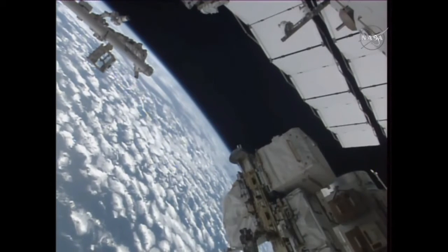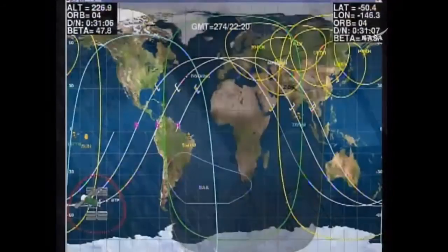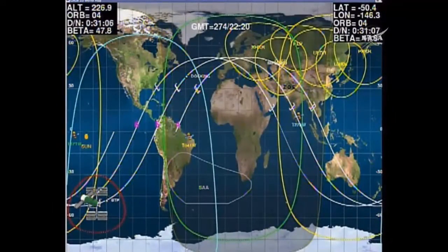The International Space Station and the Progress, flying in tandem now, are 252 statute miles above the Earth, flying over the South Pacific, about to begin a southwest to northeasterly track that will carry the two vehicles to a point over the North Atlantic at the expected docking time of 5:54 p.m. Central Time, just 33 minutes from now.